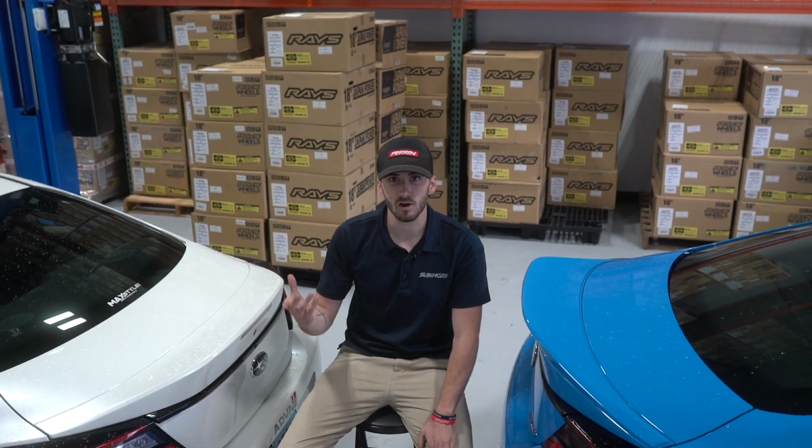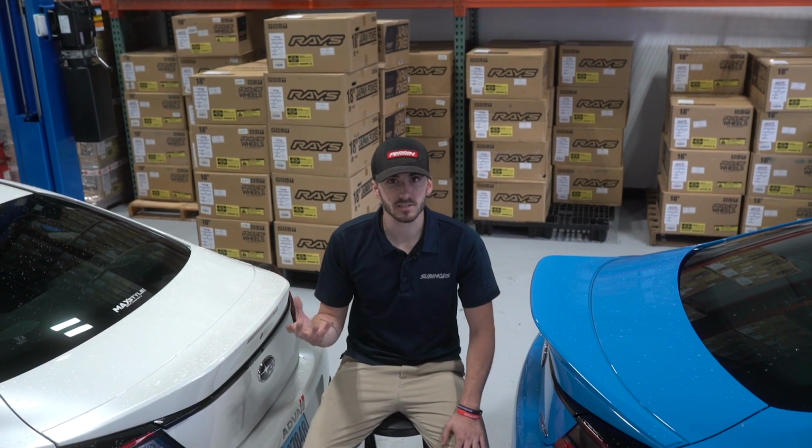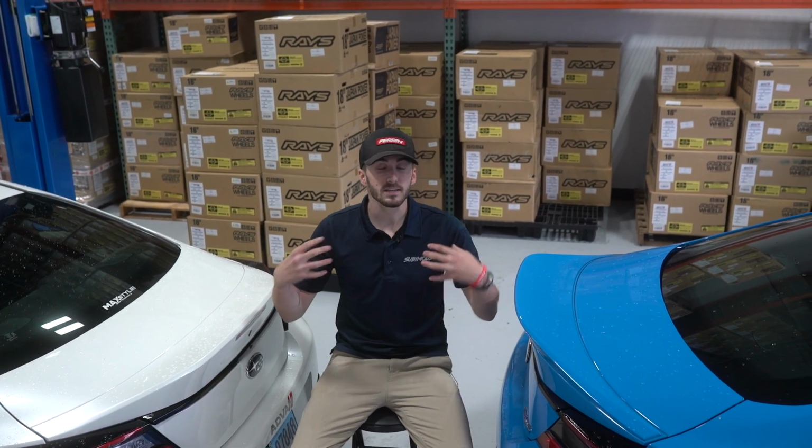Next up, we have the R1 Spec single exit catback from Remark. This exhaust is definitely the middle of the road here on our list. It's not the loudest, definitely not the quietest. Gives the car a good tone, but we'll play some clips for you here and you can make that decision for yourself.